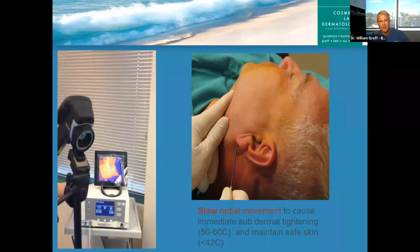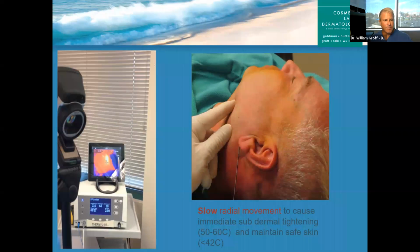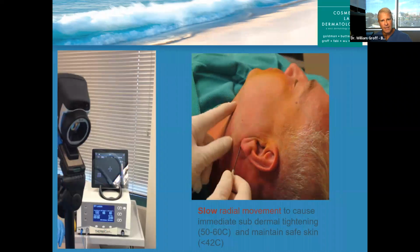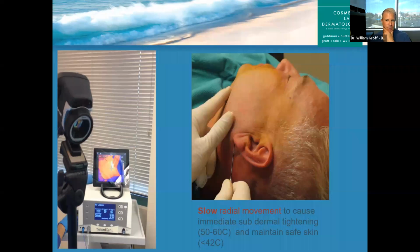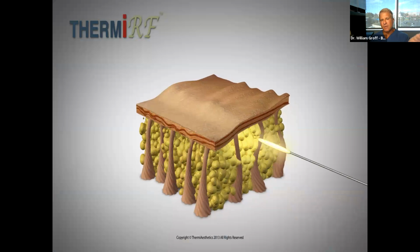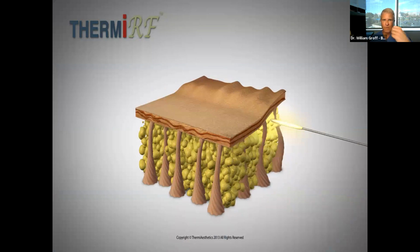So this is just another video showing, you can see the camera on the left there. That's an infrared camera, a technology developed for fighter jets to detect heat signatures from enemy planes. But anyway, that's what helps us keep track of how warm the skin is getting from our treatment. This is just an animation that shows that when the radio frequency is applied to the undersurface of the skin, you get this tissue contraction or tightening.